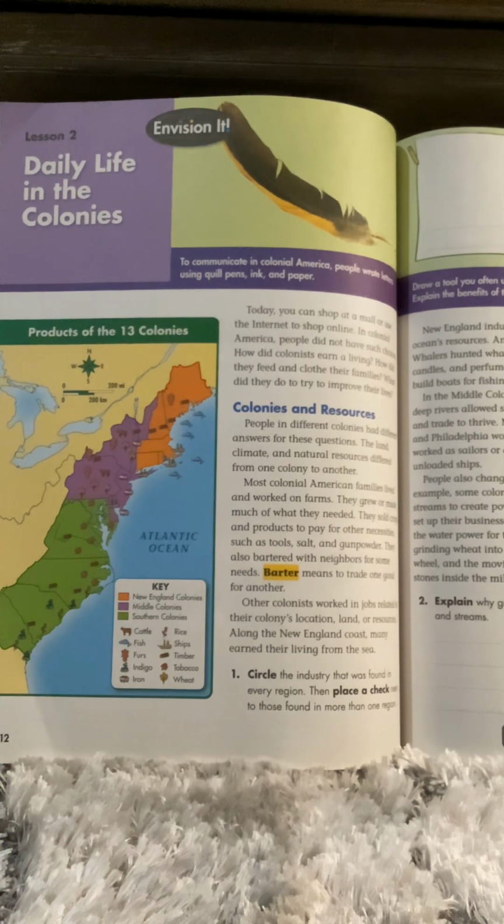Colonies and resources. People in different colonies had different answers for those questions. The land, climate, and natural resources differed from one colony to another. Most colonial American families lived and worked on farms. They grew or made much of what they needed. They sold crops and products to pay for other necessities, such as tools, salt, and gunpowder. They also bartered with neighbors for some needs. Barter means to trade one good for another. Other colonists worked in jobs related to their colony's location, land, or resources. Along the New England coast, many earned their living from the sea.